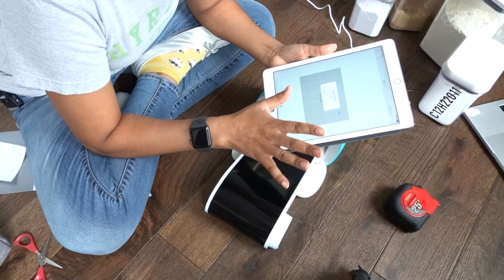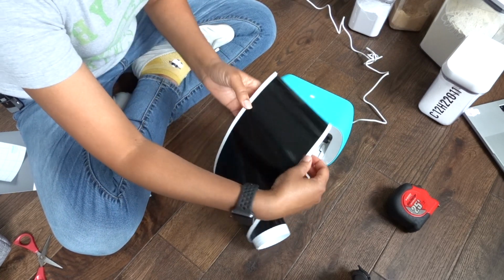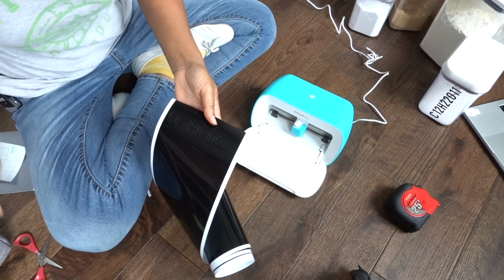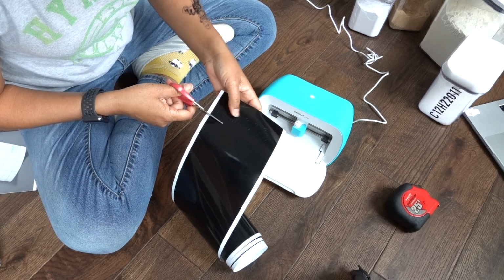All right, it's all done. So we will press unload and it will release our label. So now we've got a nice cut. I don't know if you can see, but it's cut out really nicely. So what we're gonna do is we're gonna just cut this off. This label looks really nice actually.